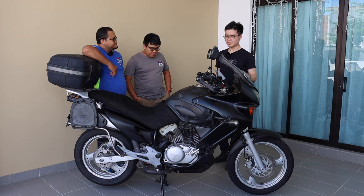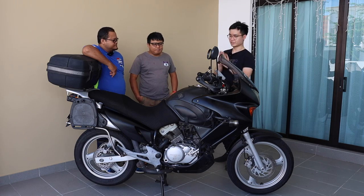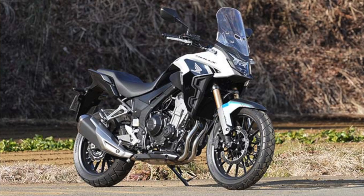Sad to say, this Varadero has about 9 months left. Oh man. Hopefully the COE is going to go low. I can keep it as a side bike to ride. Then I'll move on to the other sports tourers in the range, like the 400X or the 750.